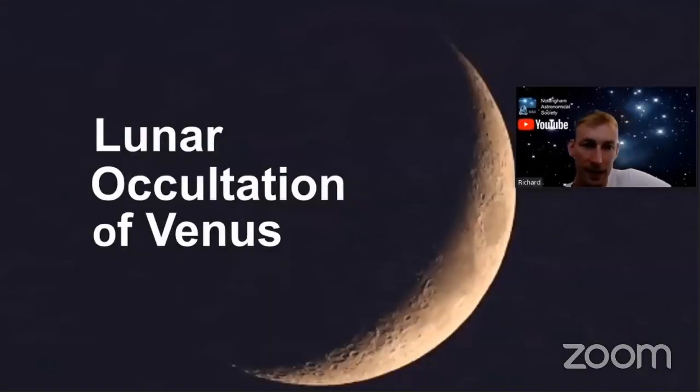We thought we'd end this evening's meeting by previewing the lunar occultation of Venus, which, weather permitting, we should be able to see from Nottingham tomorrow morning.